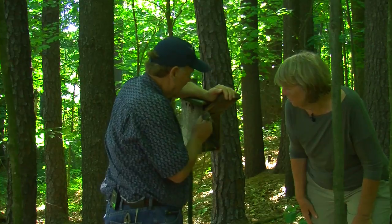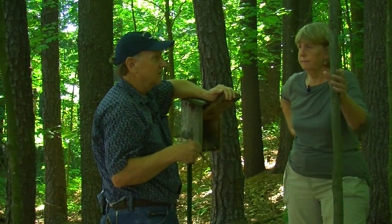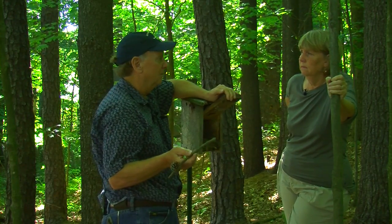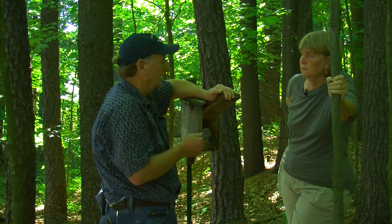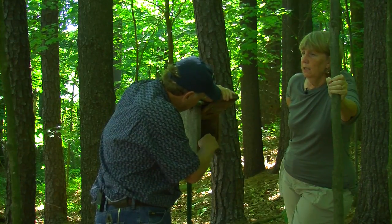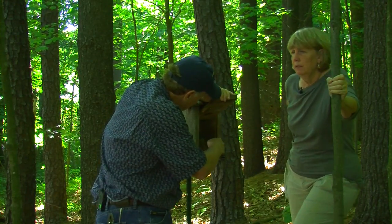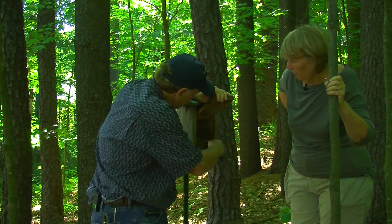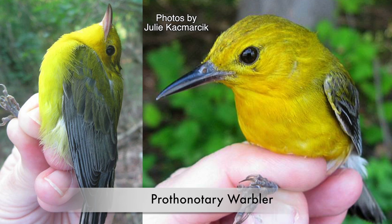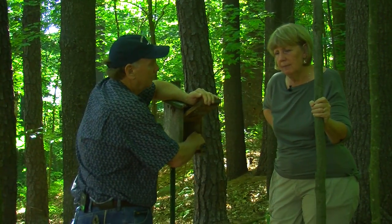Now, if a box is full, and it's not emptied out from year to year, will certain birds tend to reject that box? Do they expect a clean place? I do a lot of work with a warbler, which is the only cavity nesting warbler on the East Coast, which is a prothonotary warbler. I don't believe you guys get them up here. But I monitor about 165 nest boxes by canoe because they nest in boxes over water.